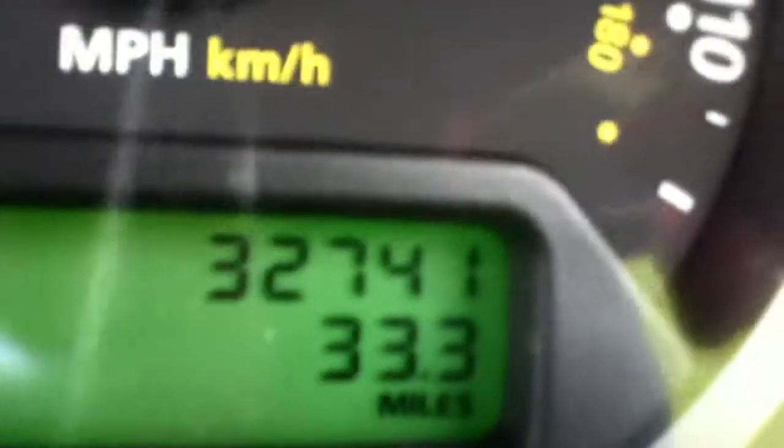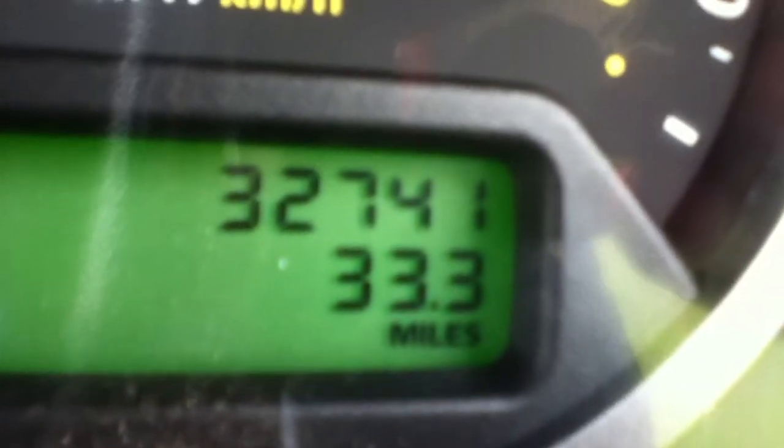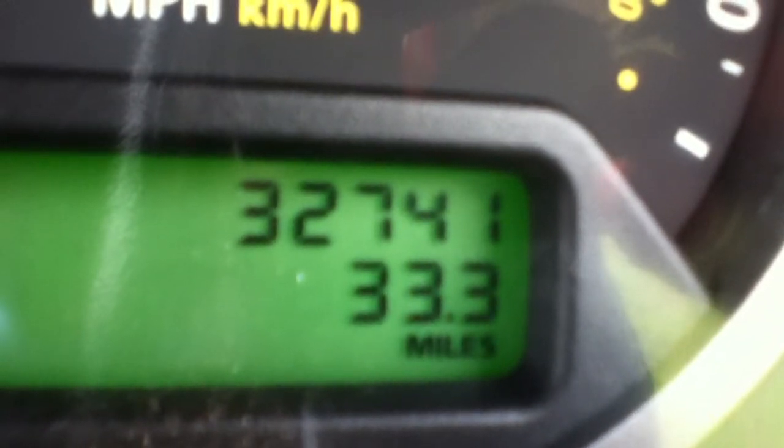Take a look at the mileage. You can see the vehicle's currently done 32,741 miles.